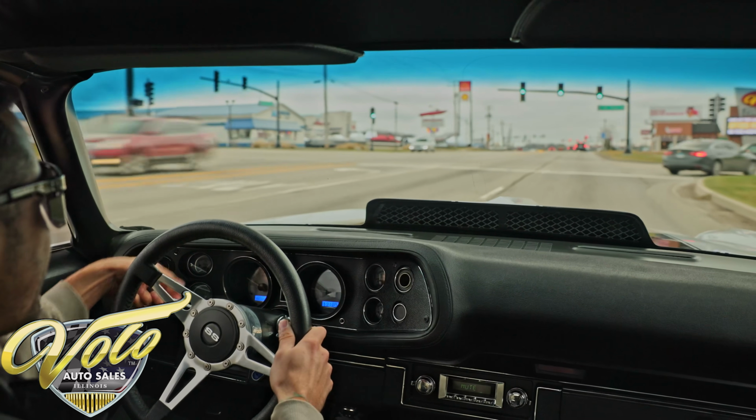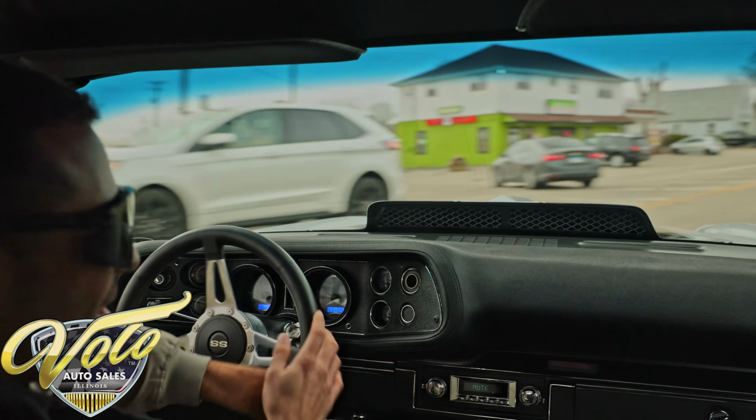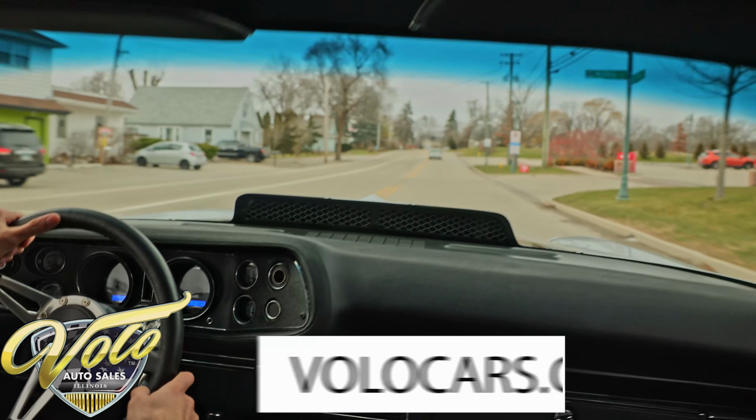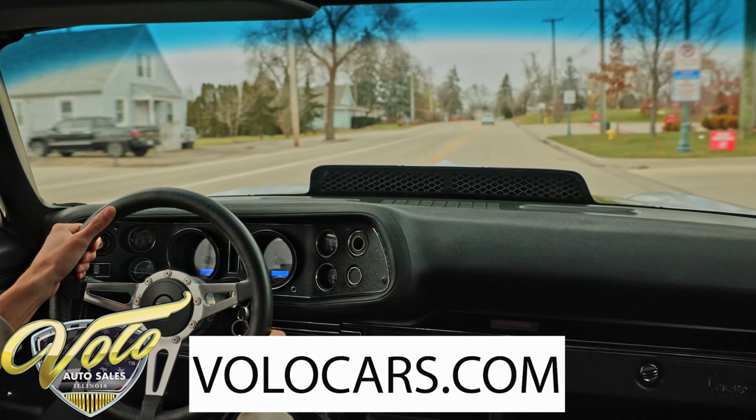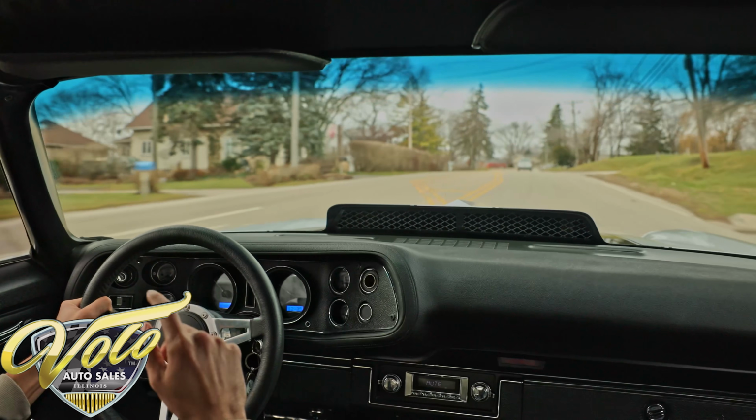Yeah, this thing's sweet. And that exhaust, oof. Gotta love it. But yeah, there you have it, '73 Camaro.